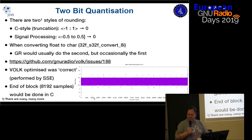And what you see on the graph there is I basically put random values in GNU Radio, and I made a graph of all the values that were rounded down to zero. And you see normally it is nicely behaved between minus a half and plus a half, but every now and then it runs between minus one and plus one. And what you also see, it's very periodic. And it turns out, and Marcus Müller over there was the guy who helped a lot with this and figured out what was going on.